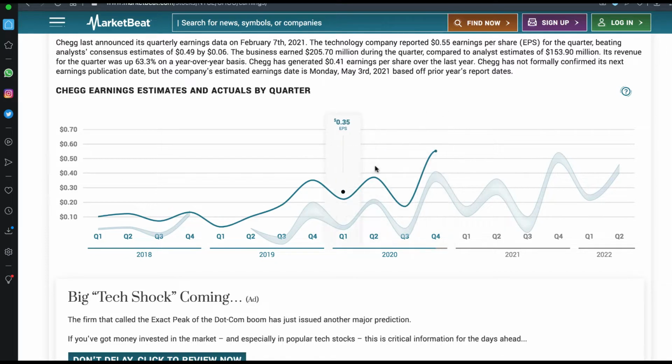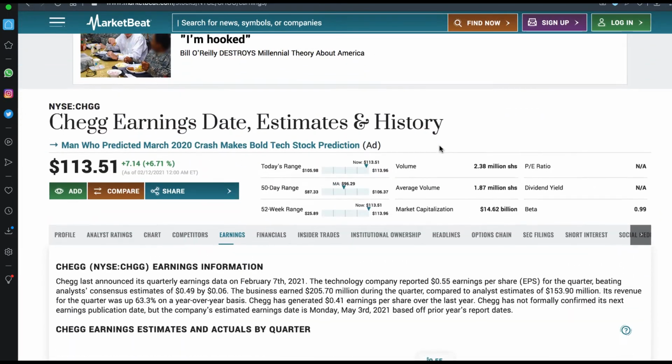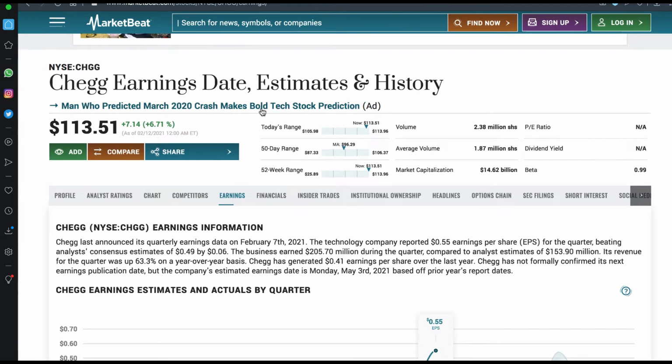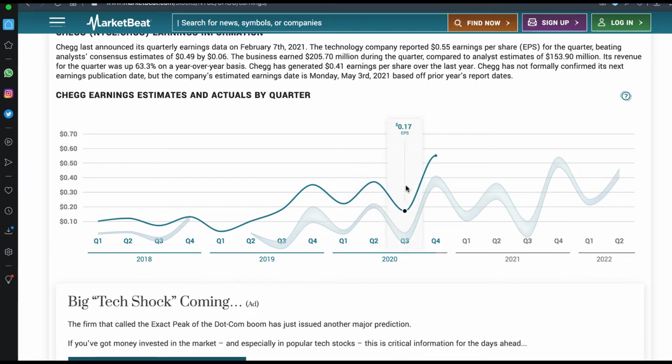So what are we looking for in earnings growth? Well, first, let me show you how to find the earnings growth in a very easy way. You go to marketbeat.com, check the earnings tab, and they're going to put this really neat graph for you, really depicting what the earnings growth looks like. So what are we looking for in the earnings growth? Well, we're looking for quarter over quarter growth. We're looking for year over year growth, and we're also looking for forward projections.